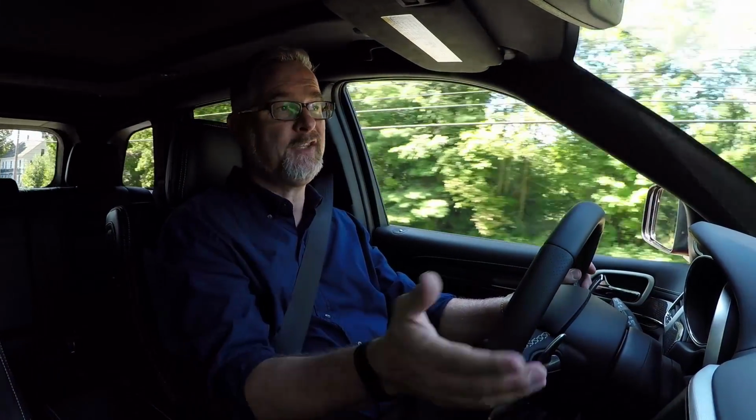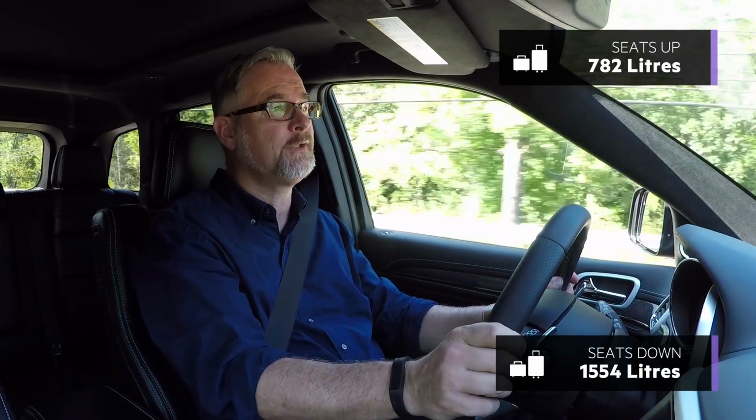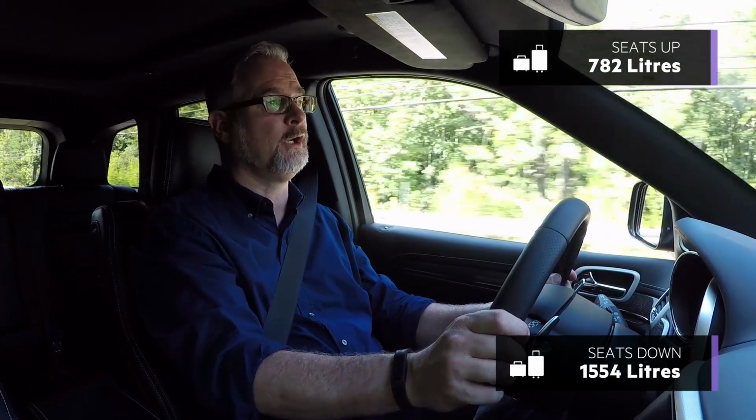The Trackhawk works perfectly well out here on the open road as well. Look past that monster engine for just a moment and you're still aboard a Jeep Grand Cherokee, which means you've got plenty of room for 5 people and their luggage, you can tow up to 2,900 kilos, and it's supremely comfortable on long journeys.